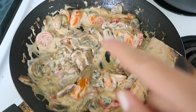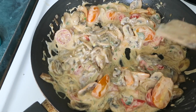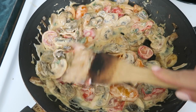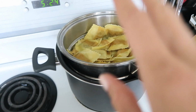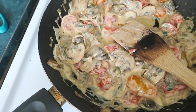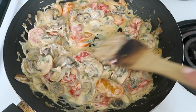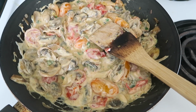So I went ahead and added everything else, which was the sour cream, the chicken stock, the rest of the veggies, and I put it on low and it started to make this sauce. So it's looking a little saucy. And then the ravioli is sitting right there. After that, I'm gonna add it in there and stir it all up, but I'm gonna give this a second to cook. And we're almost done. Just waiting for this to get a little bit more creamy. It's super creamy. That sour cream really did its job.